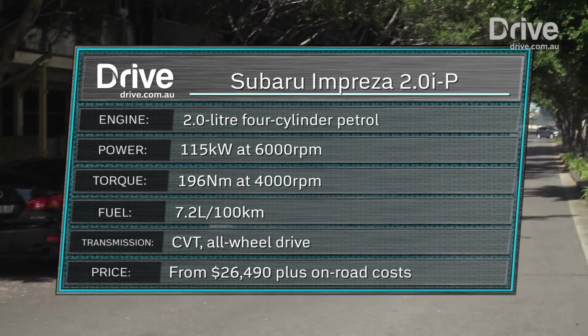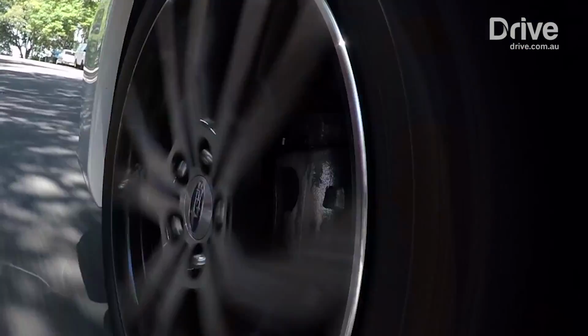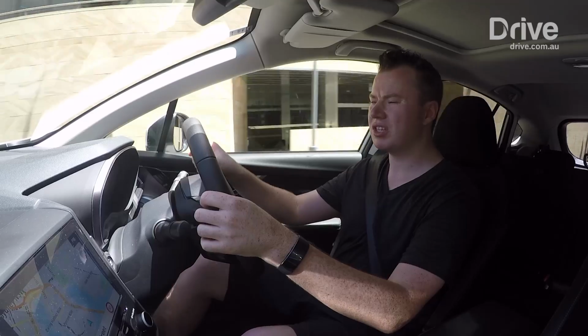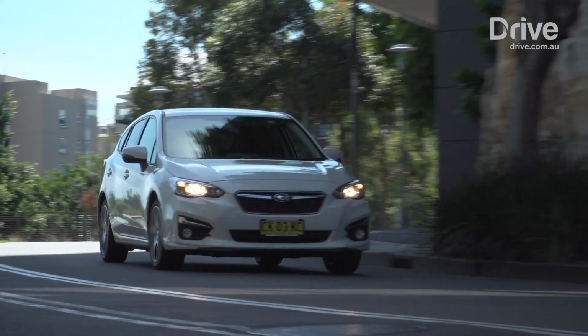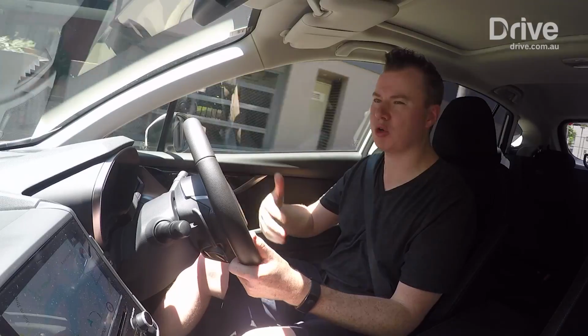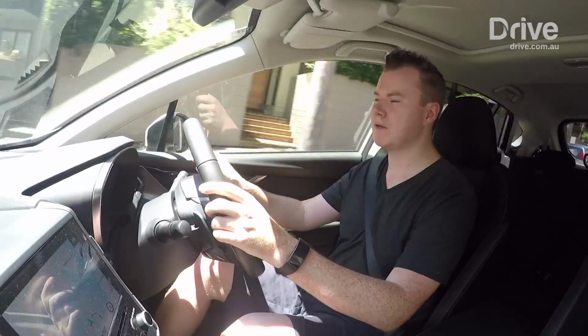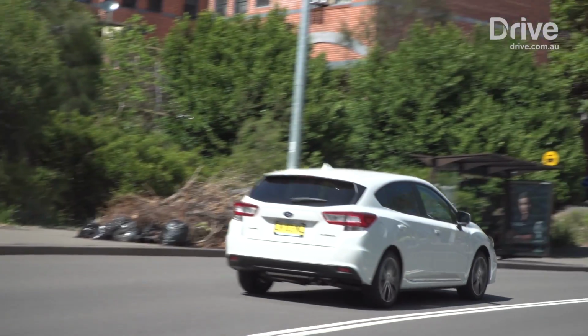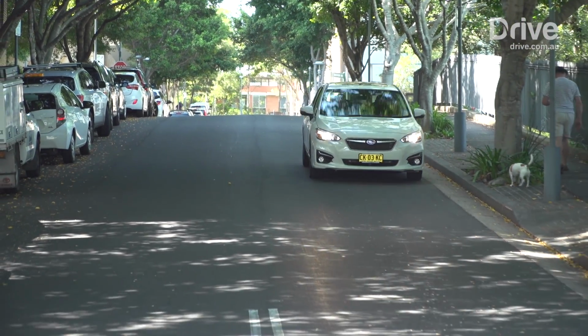It is somewhat let down by the engine because it's only got a modest amount of power, although it is on par with the Mazda 3, so it's got adequate performance. It can struggle at times when you call for a burst of acceleration or off the mark, and a big part of that is because of the CVT gearbox. It's just not quite as punchy as the Mazda 3's more conventional auto.